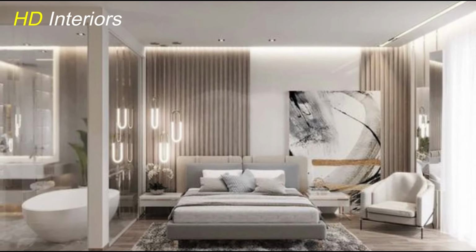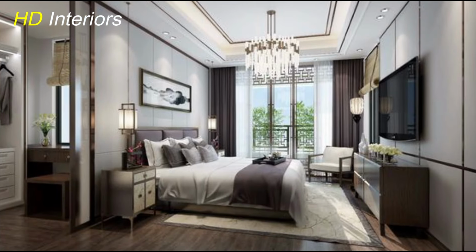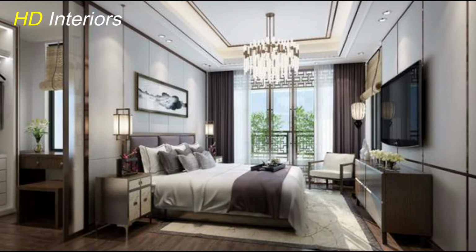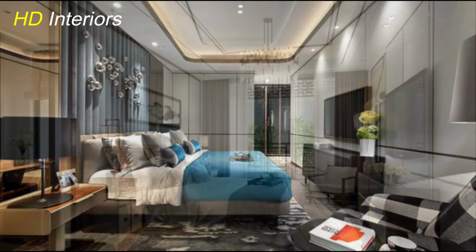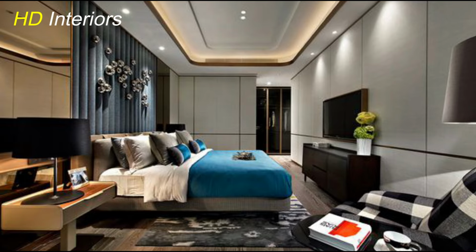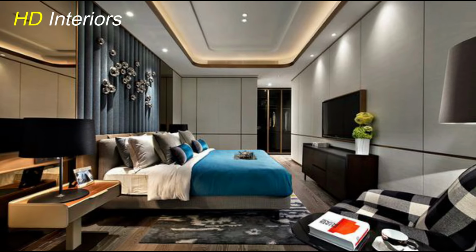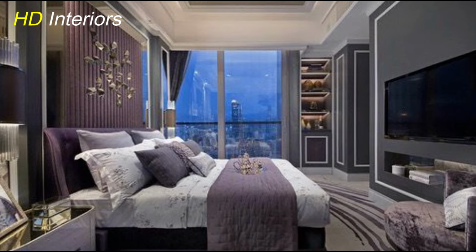Now, let's shed some light on the importance of lighting and the finishing touches that will elevate your luxurious bedroom to the next level. Lighting plays a crucial role in setting the mood and ambience of your space, so it's essential to get it right. Consider installing dimmer switches that allow you to adjust the brightness according to your needs and preferences.